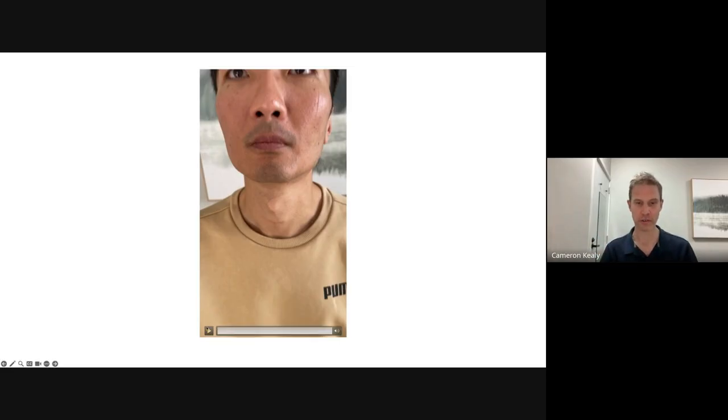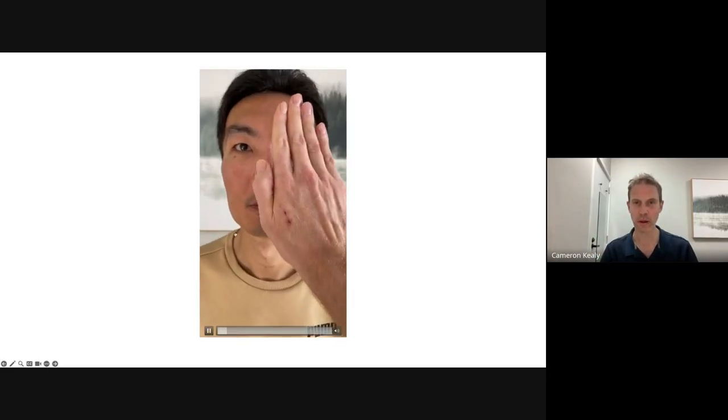And if you just have a look, I'll just play it again. Look how horizontal that movement is. It's a beautiful horizontal movement. That one, just beautiful, lovely horizontal movement.